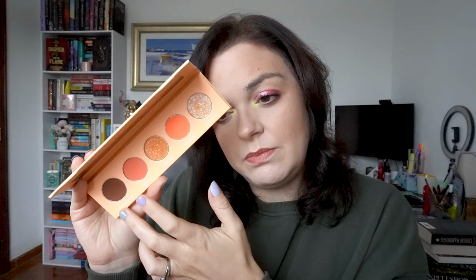And it's the same with this palette. I think it's gorgeous, but you only get 2 shimmers in here. This matte is great. It's really vibrant, but these 2, I felt that they weren't performing the way that I wanted them to. They were quite patchy and they basically disappeared on my lids when I used them. So I was very, very disappointed in these 2. And because I bought a palette with just 5 shades, 2 out of the 5 I'm not very pleased with. So it's not a good ratio.